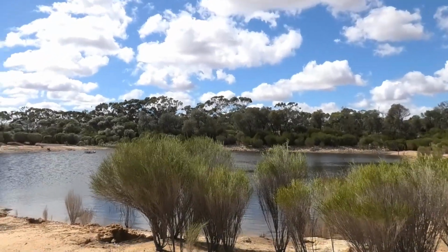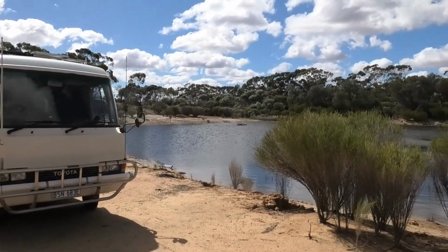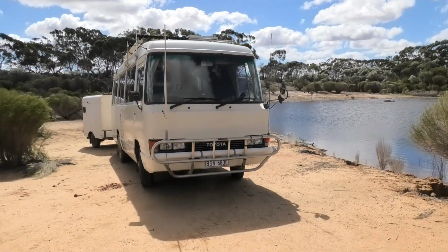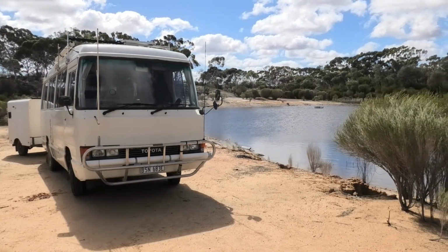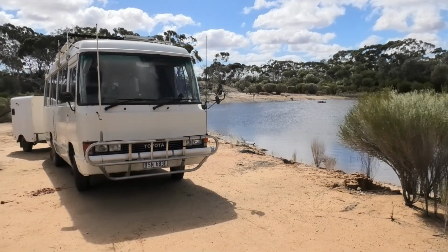Well, we went down to the east side, and yes, there's a lot of space down there, but we also found a track, and we followed that track, came around the side of the dam, and we've ended up here. Good little spot. We are a little bit on an angle, I guess, but facing backwards a bit. I can always put some levelling blocks under there.